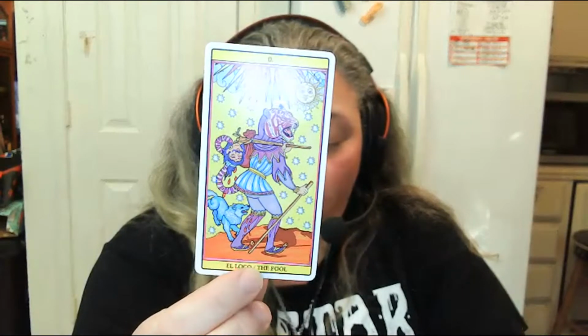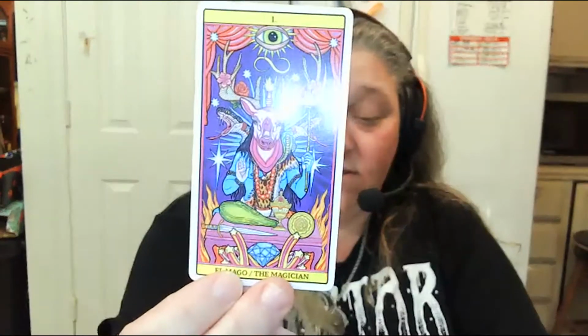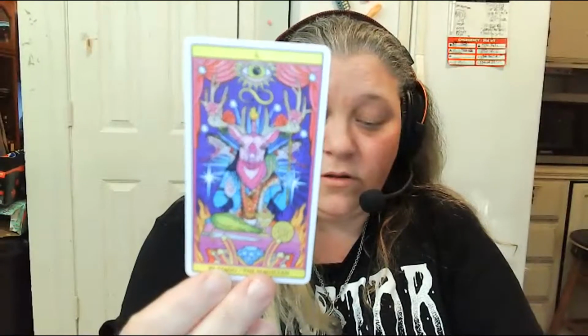El Loco. He is crazy. This is the Magician, El Mago. And it is in Spanish, and it does have the Spanish word for it on the bottom, or it puts it on the top. So if it's not on the bottom of your card, it is on the top of the card. This is La Sacerdotisa.